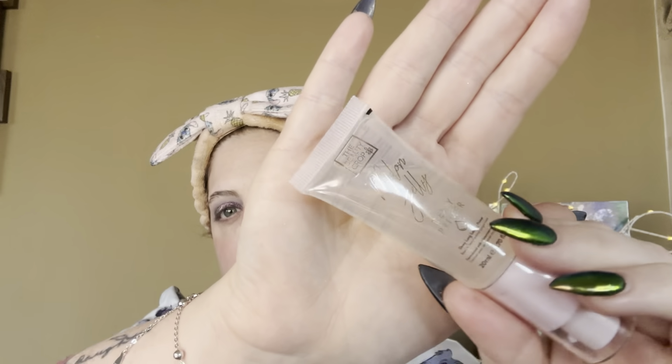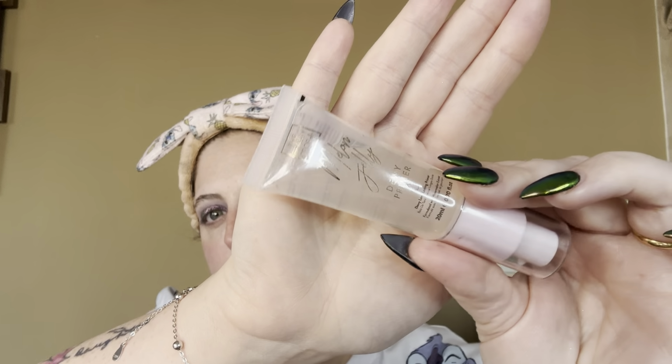I'm not going to go in with the dewy one today. It looks very watery. Can you see that? Is it coming off on camera? Yeah, there you go. So it looks very, very watery. I'm not going to be using that one today. I just wanted to show you.